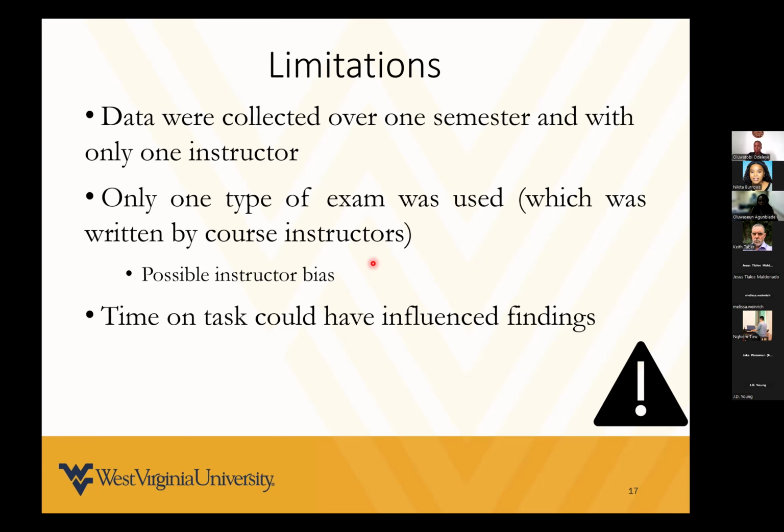And if you're familiar with ALEKS at all, one of the things that always comes up is time on task. Students take a long time to get through ALEKS assignments. That could have influenced findings, but I would argue that that isn't necessarily a bad thing. Having students spend more time studying isn't necessarily a bad thing. Other factors could have affected it. I remember talking to a colleague and she said, well, the time of day that students take a class could tell you a lot about the kinds of students that you have. There are so many other factors that could have influenced the findings that we didn't take into account here.